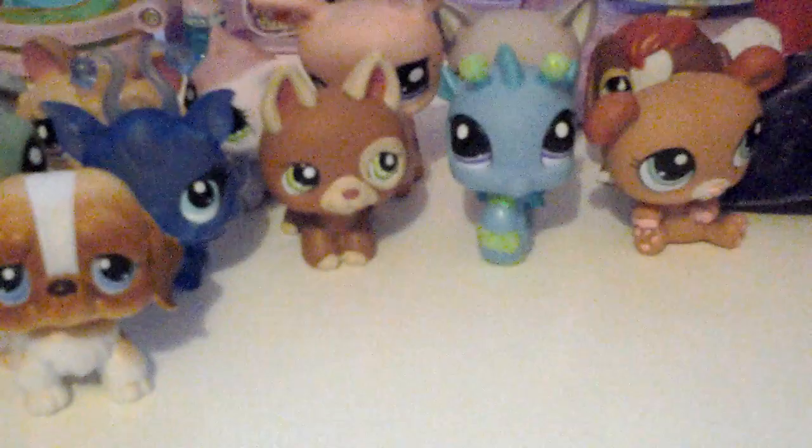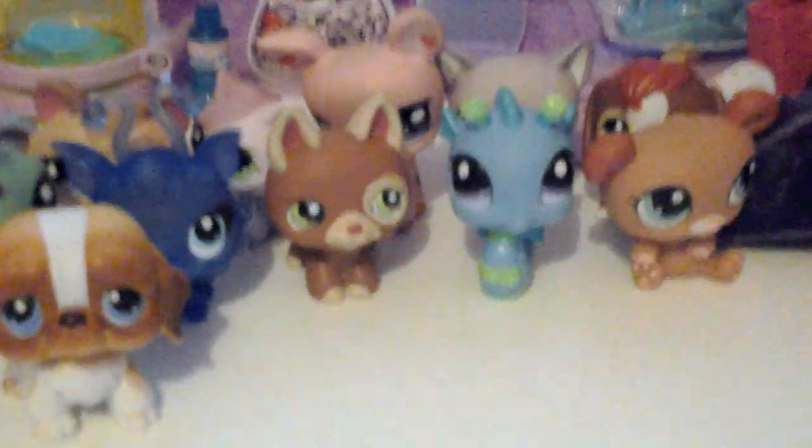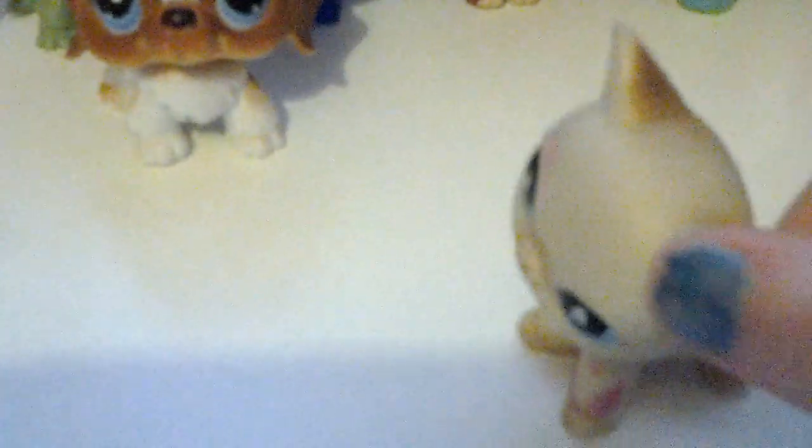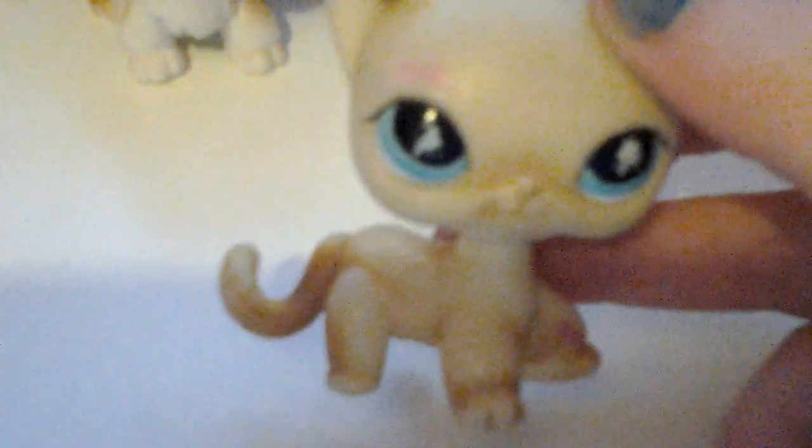Okay, so we'll start with this one. This is going to be the short-haired cat. Oh my god, I fell over. So her head's been down 360 and her nose is a bit chipped, and there's a bit of holes in her ears and marks. But she's still really cute and she looks a bit more original in that way.